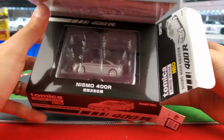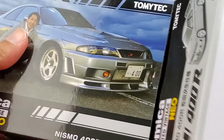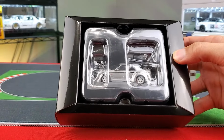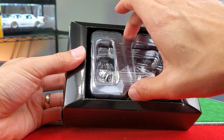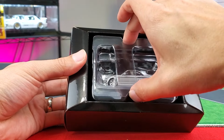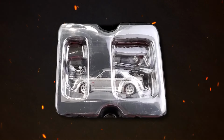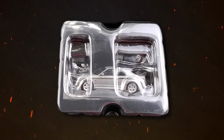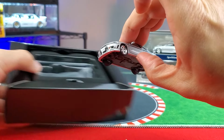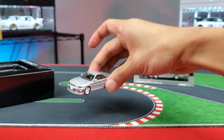Starting off with TomyTec, you can see you open up the side here, pull this slip art box out like so, and then there it is. I'll put the box to the side for now. It looks like you can pull it open right here, pulls the cap off, and wow, it's actually got another cap here just in case. So TomyTec making sure that it's got its car in a good package so it doesn't fall out. And then finally we've got the car, which looks absolutely gorgeous. Look at that, that looks great. Okay, so we'll set him down here.